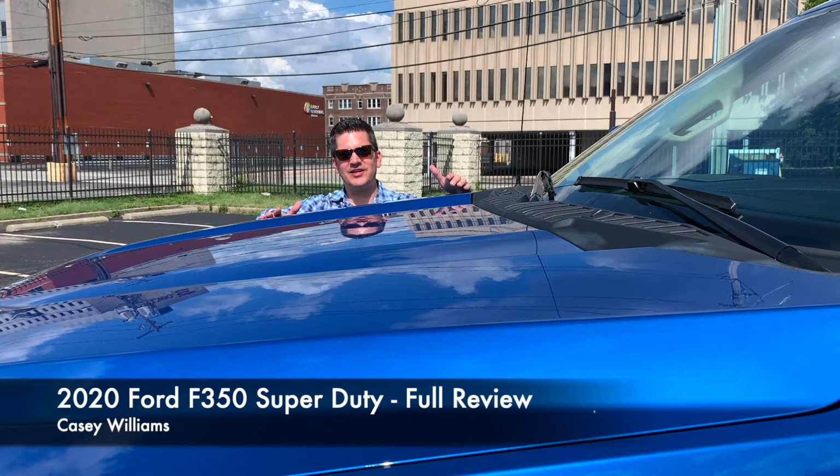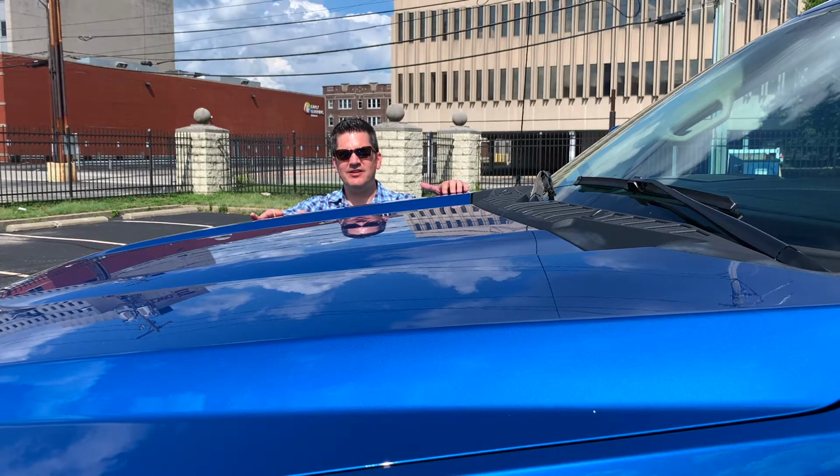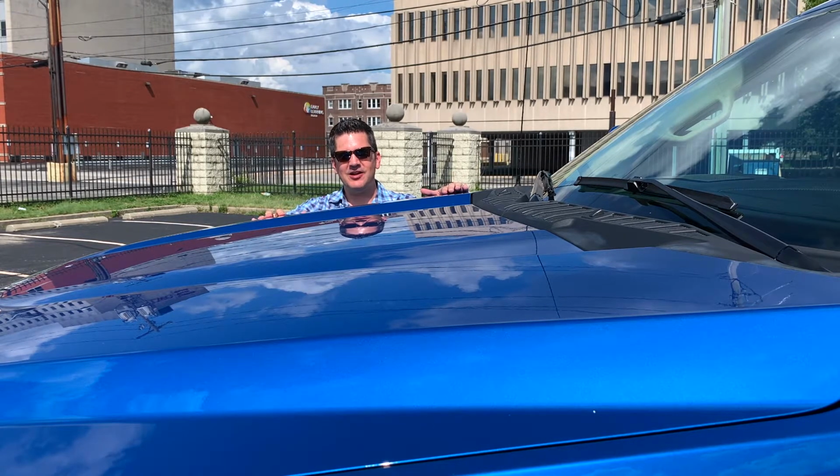When it comes to full-size pickup trucks, there's a difference between need and want. Few people really need the capability of a Ford F350 Super Duty. But with the trimmer package and the Velocity blue paint, there are going to be a lot of people who are going to want it. Let's go have a look.